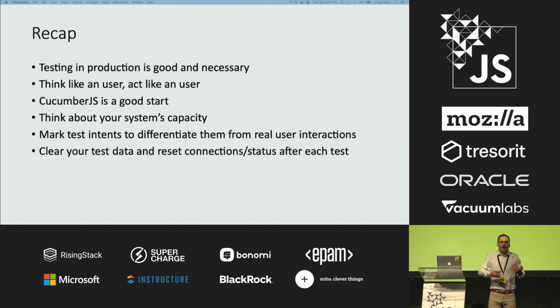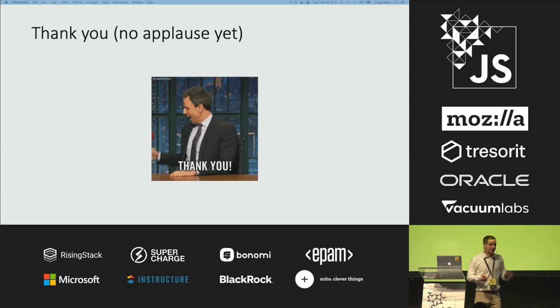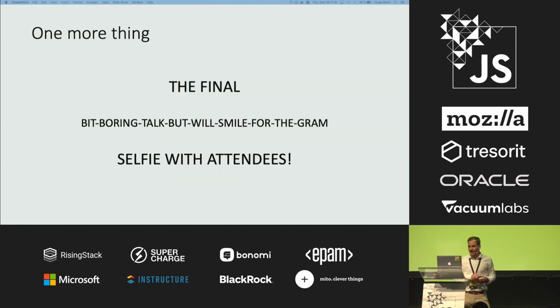You also want to mark your test requests to differentiate them from the production load, from the real users, with the correlation ID or with the HTTP header or any other solution. And after that, you want to clean your test data and reset any connections or any status you might have changed after this test. And that's all, basically. Thank you for listening.